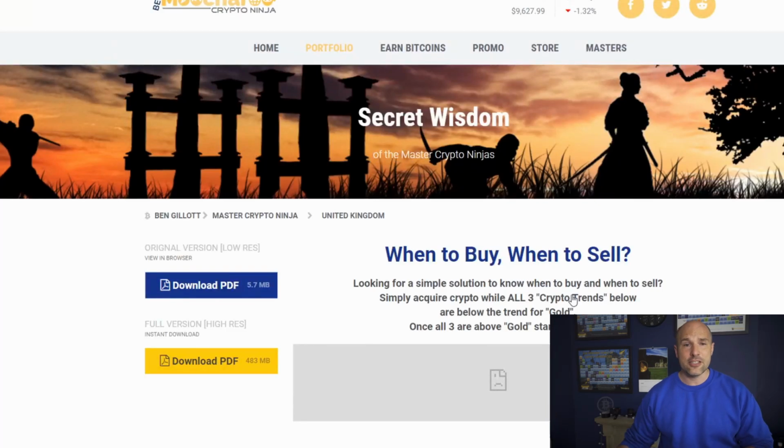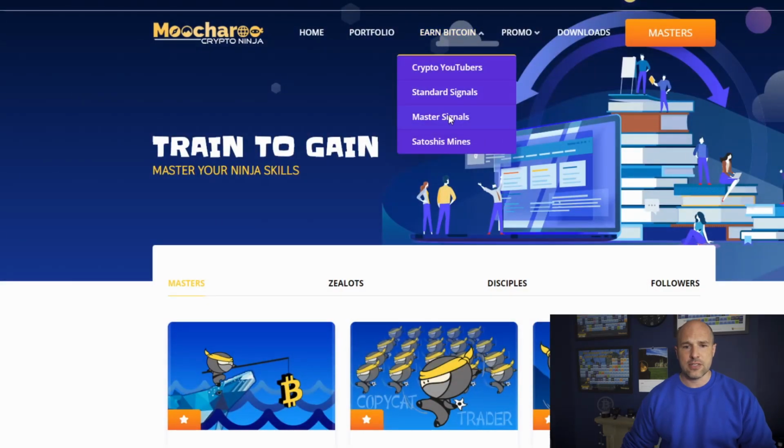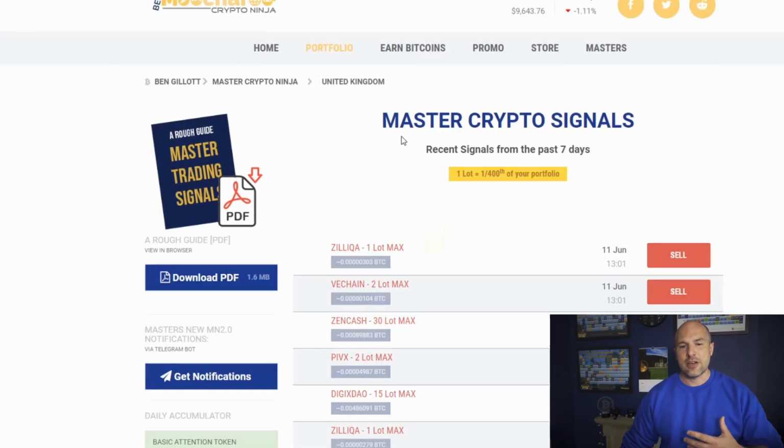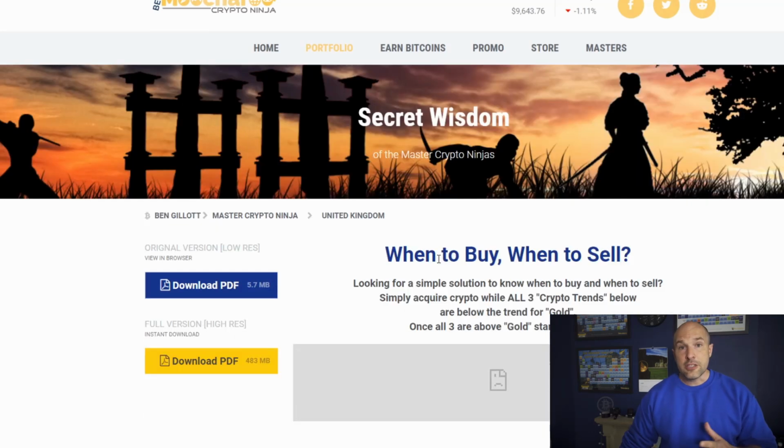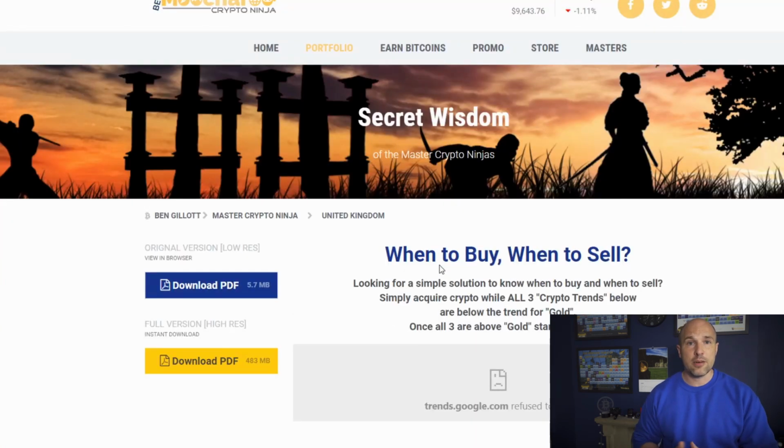What we're going to be doing, as you can see, this page, as well as a lot of other pages on the site, have this old beta logo, beta Moocharoo Crypto Ninja. This is really just a page from the old version of Moocharoo Ninja, and this just means it's a page which we haven't actually fully updated yet. So quite similar, if you go over to the master signals here, you're going to find the master signals is again still on the old version of Moocharoo Ninja. But this trading skills page, this is the one that we're looking to be doing up over the next couple of weeks.